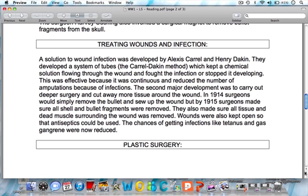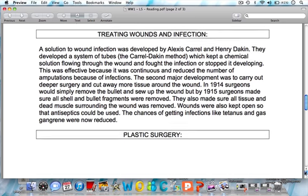The second major development was to carry out deeper surgery and cut away more tissue around the wound. In 1914, surgeons would simply remove the bullet and sew up the wound, but by 1915, surgeons made sure all shell and bullet fragments were removed. They also made sure all tissue and dead muscle surrounding the wound was removed. Wounds were also kept open so that antiseptics could be used. The chance of getting infections like tetanus and gas gangrene was now reduced.